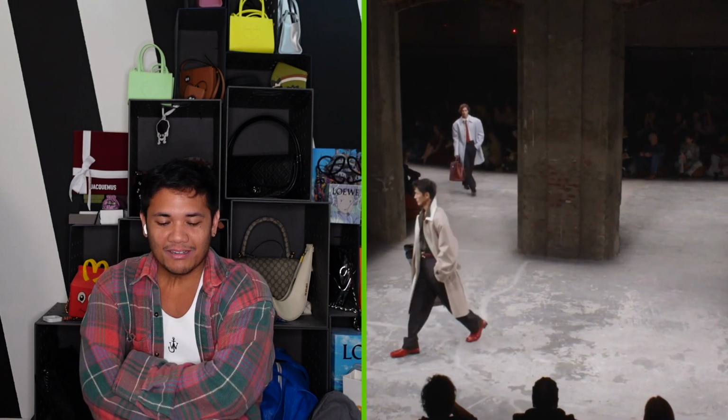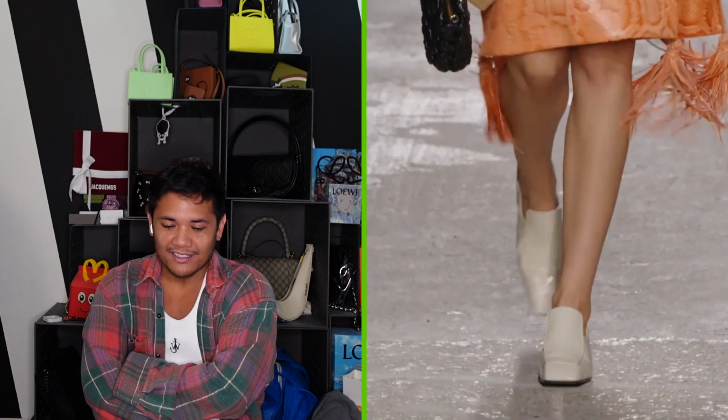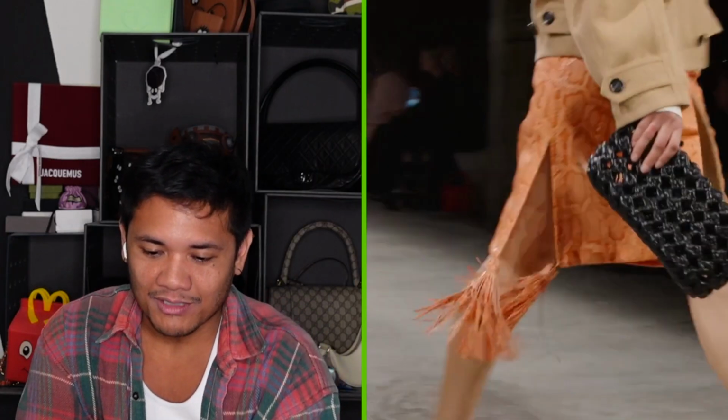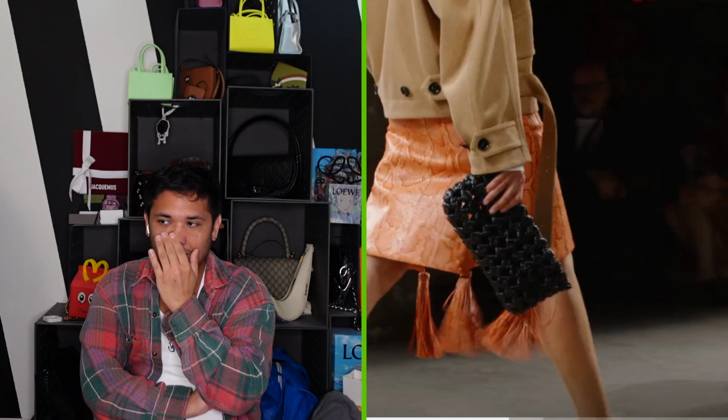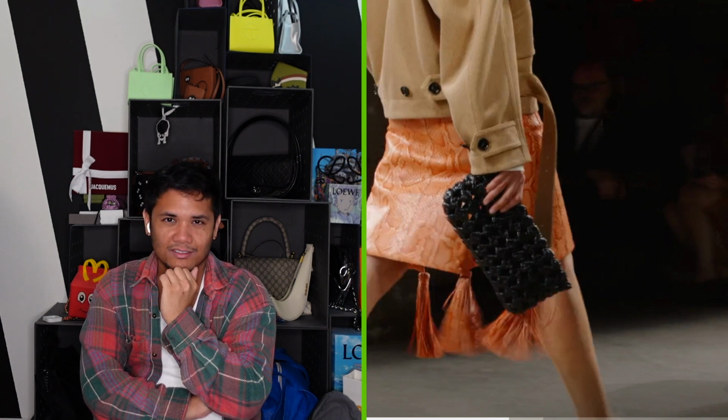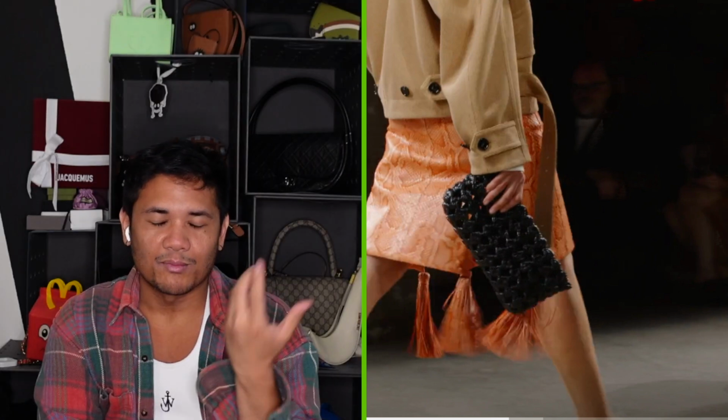There's something about the shapes and the silhouettes happening. Big on top, normal on bottom. I know what it's reminding me of. Oh, I love that, the knotted clutch. It's reminding me of Balenciaga if it was normal. Does that make sense? The exaggerated proportions, but not being annoying for attention.